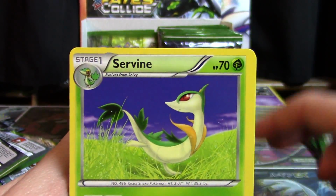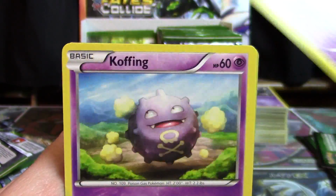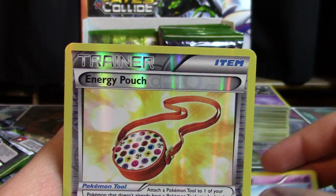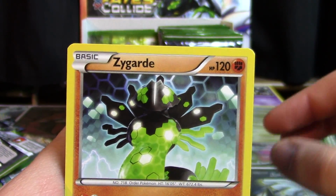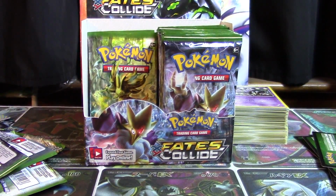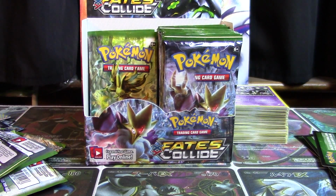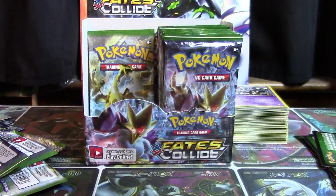So we have Energy Reset, Servine, Shauna, Larvitar, Diglett, I skipped a card, Minccino, Spoink, Coughing, a reverse of Energy Pouch, and Zygarde is going to be the rare. Just stop for a little bit of water. And let's get right back into it.